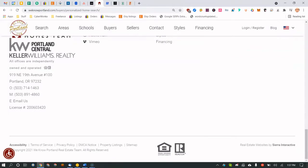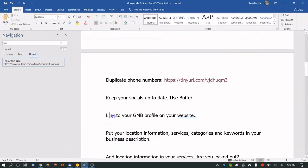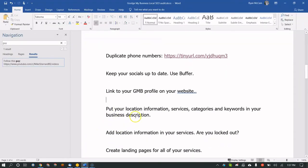It should be pretty obvious because your Google My Business profile is linking to your webpage, but for some reason it's a little trick and it seems to work sometimes. Now, again, that's not a huge deal, but there's no reason not to do it.